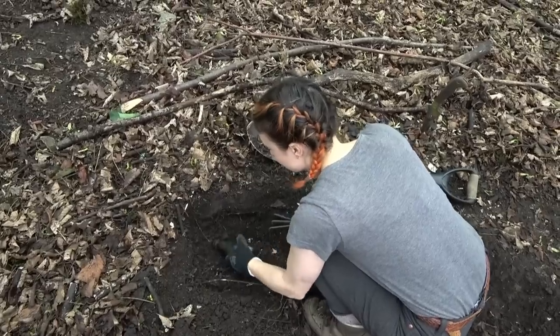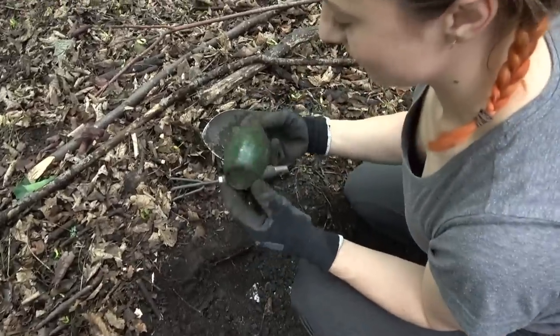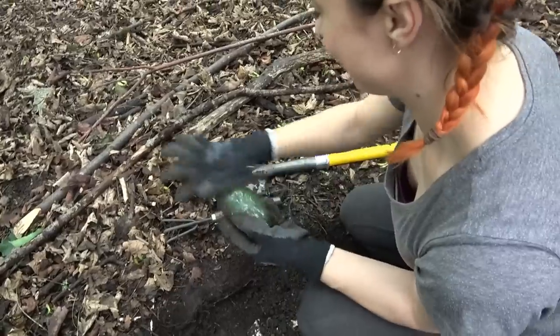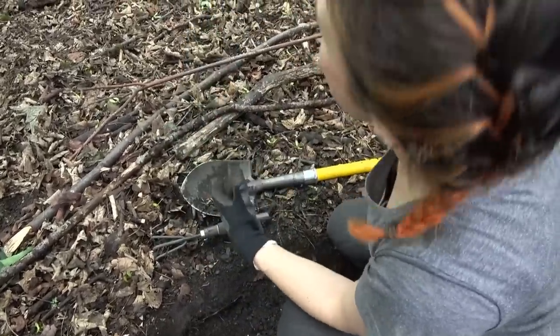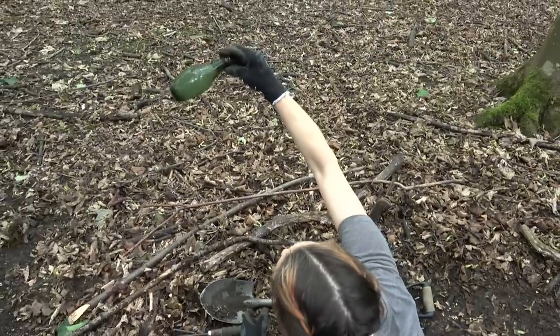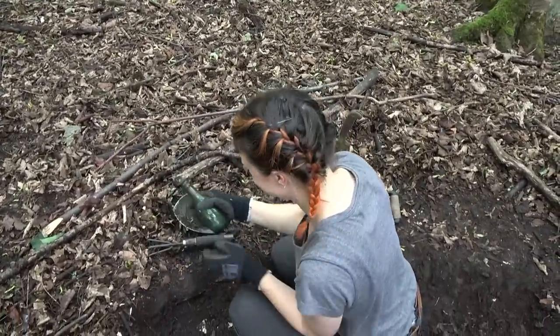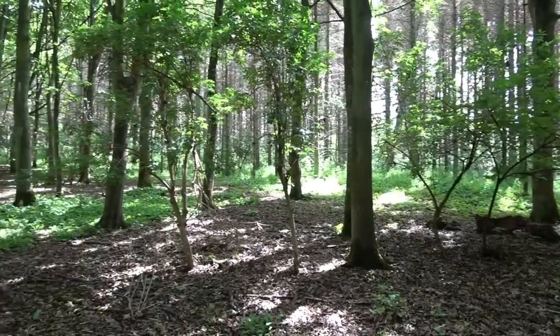You coming out? Yay! That's nice. That's so cute. Just turn it the other way round so you don't see the little chip. That's a great first find. First bottle find. Love it. I love the shape. Very good, yeah. And doesn't it feel satisfying that you actually just dug that out yourself? It's hard work digging, but when you find something, it's an amazing feeling.